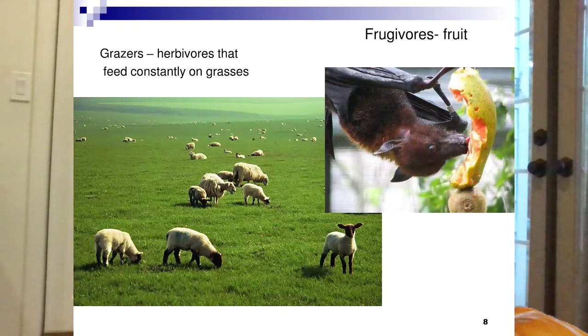Those that specialize at just eating fruit are called frugivores. So this is a bat that specializes in eating fruit. So it's going to have mouth parts to help it kind of suck the fluid from the fruit and get the fleshy part of the fruit as well. So it's usually a nice long rasping tongue that can do that.